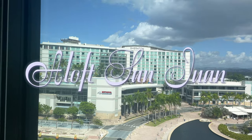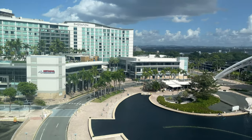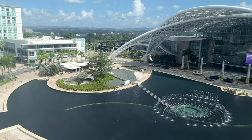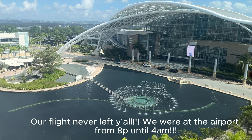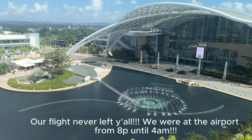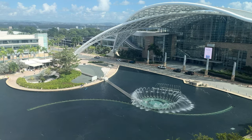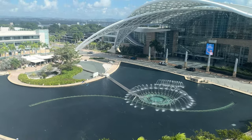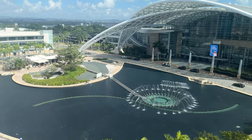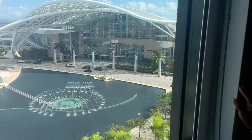Alright, so we are at the A-Loft in San Juan. We have this beautiful view in our room. This was after leaving Cabo Rojo on a crazy trip, our flight got canceled last minute due to weather in Orlando. So we had to get this hotel last minute. We got really lucky because we're in a really good area. And let me show the hotel. Say hi, baby.